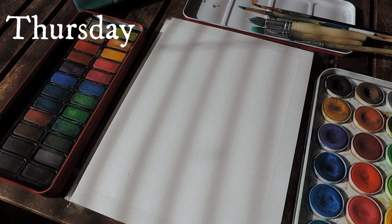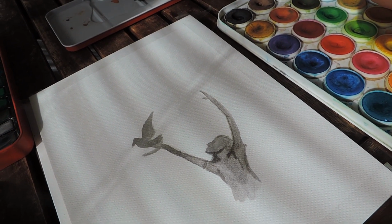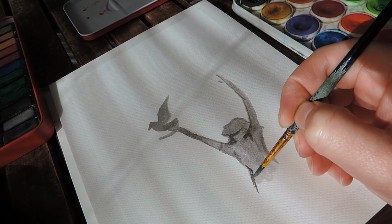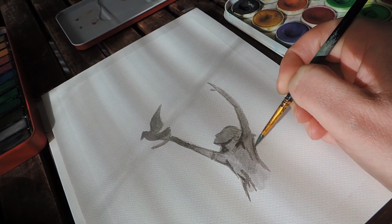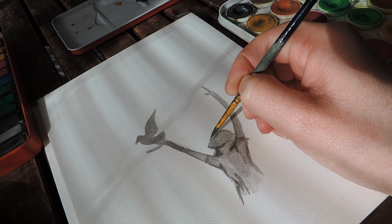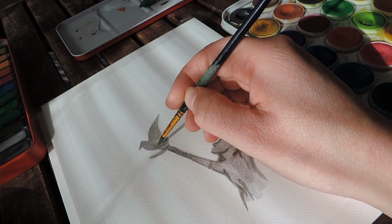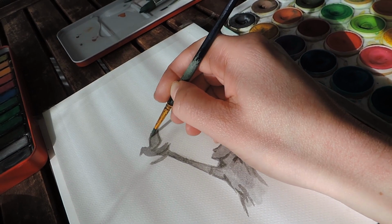On Thursday, I decided to just stay in, and I was really wanting to do some paintings. So I decided to do a painting of the statue that I really like. It's a statue by Jiří Kristofek, The Girl with the Dove, and I painted it using watercolors. It was nice to spend the day just painting and taking it slowly.